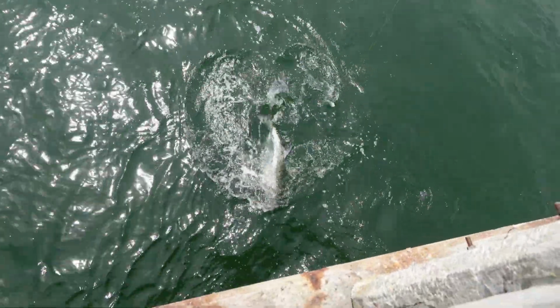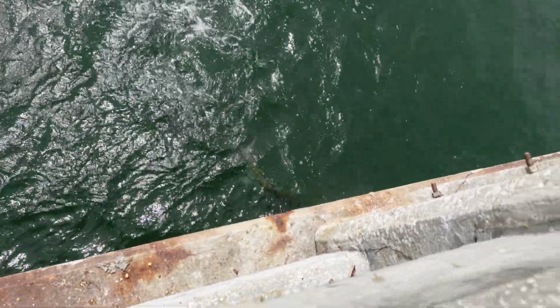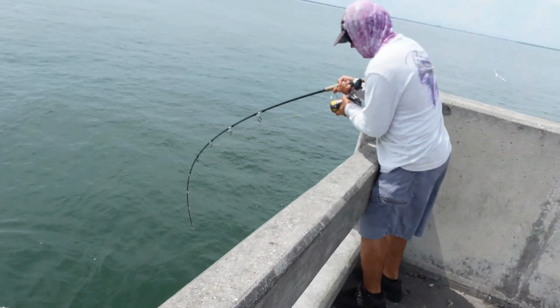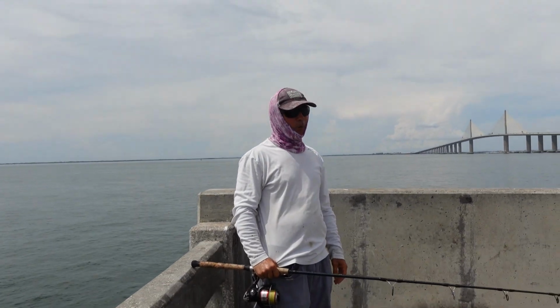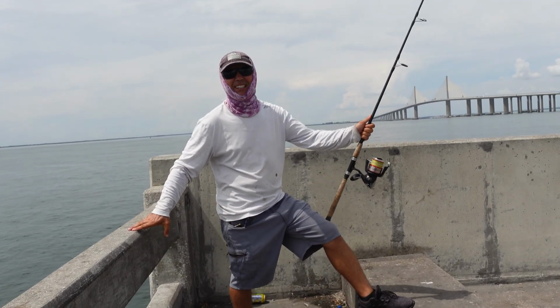Oh, that's a baby. He's gonna go under the bridge. Look at him. That's a monster right there. Woo! Yeah, we'll make it. Come on. Woo! That was a, I don't know, 100 something pounder?